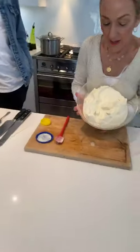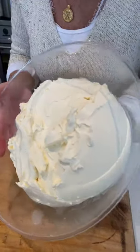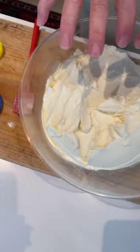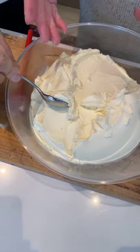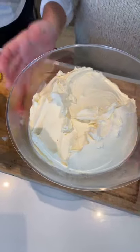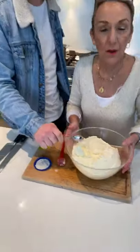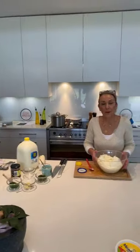All right, so you can see, I don't want to lose the whole thing, but you can see we had cream, which was very, very liquid, and now, just with the process of acidification, we've been able to just solidify this cream. And it tastes good. It tastes amazing.